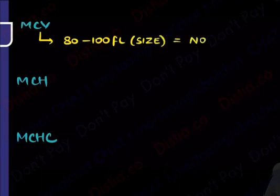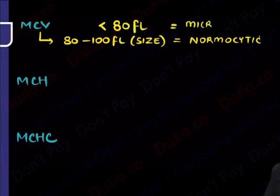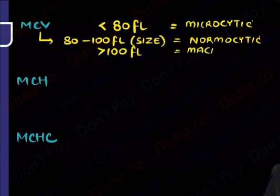Can I call the normal size normocytic? Can I say normal size? 80 to 100 is normal size, right? Normal size means normocytic. So if I say it will be less than 80 femtoliters, what will you call the red blood cells? They become small. Will you call it microcytic? If I say they've become more than 100 femtoliters, they've become big. Now you call it macrocytic. So now you've understood how we classify macrocytic anemias. You do it on the basis of MCV. Normal MCV is 80 to 100. Less than 80 is microcytic. More than 100 is macrocytic.